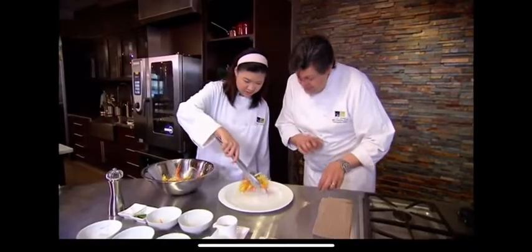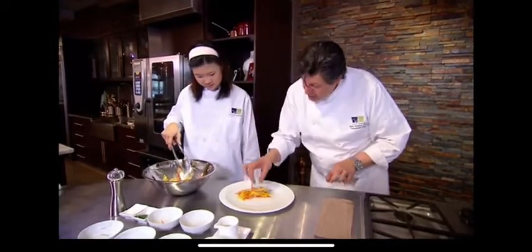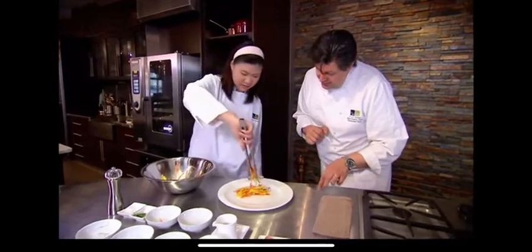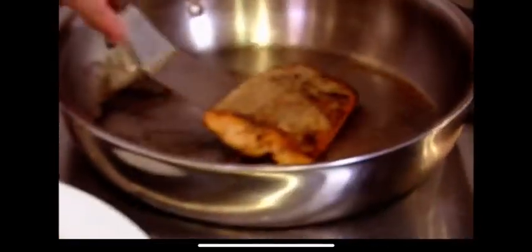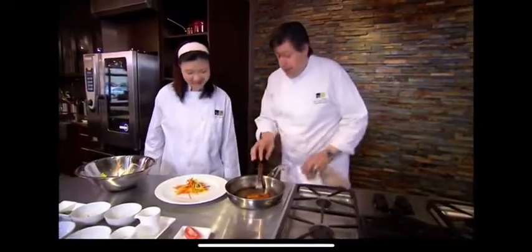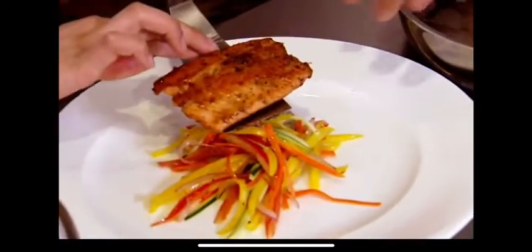Okay? Beautiful. Look at that. And then I want you to take a little bit more, and I want you to come across this way. Okay. Beautiful. Perfect. And what I'm going to do now is just flip the trout over. Look at that beautiful color that you got on this. Wow. And you're going to take the trout, and I want you to place it gently, just nicely on top of the vegetables like that. Okay?